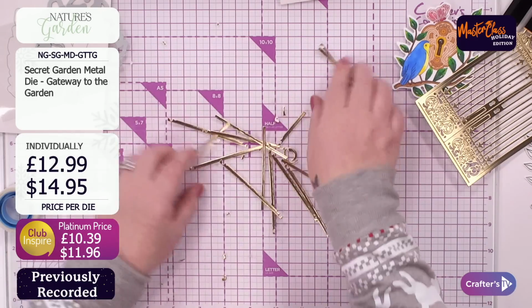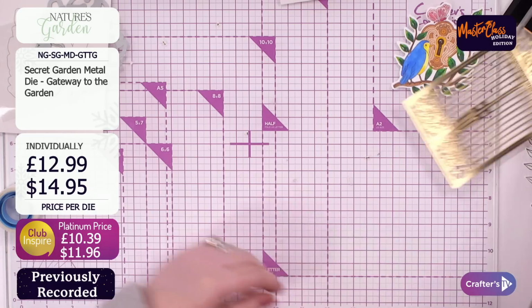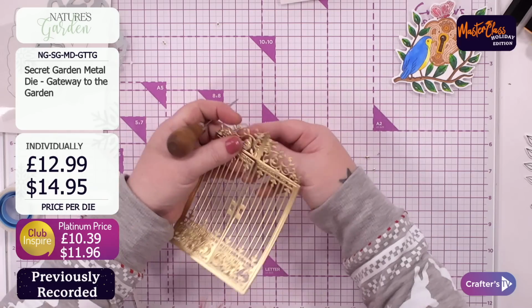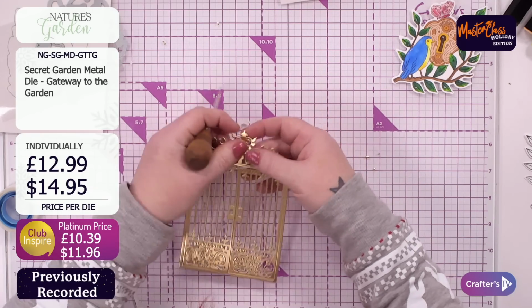Yeah. So it looks like the gates to Buckingham Palace a bit, doesn't it? Yes. Really, it does. Yeah, it really does. And lovely. It'll be the Jubilee 2022, won't it? Yes. So maybe great for Buckingham Palace cards.